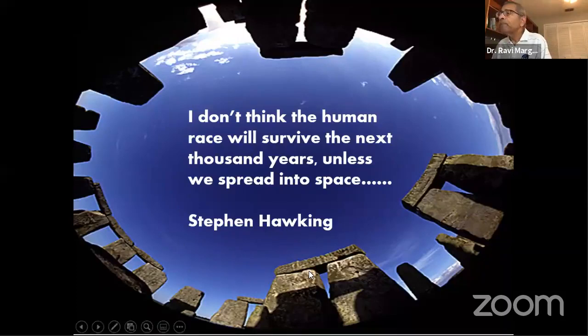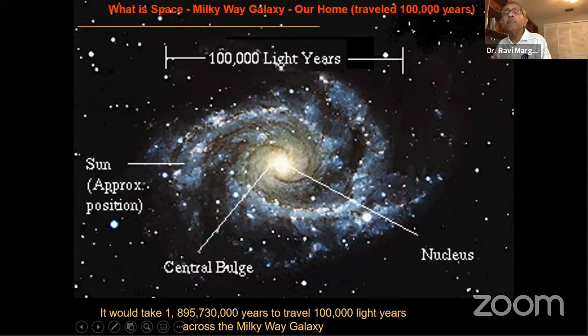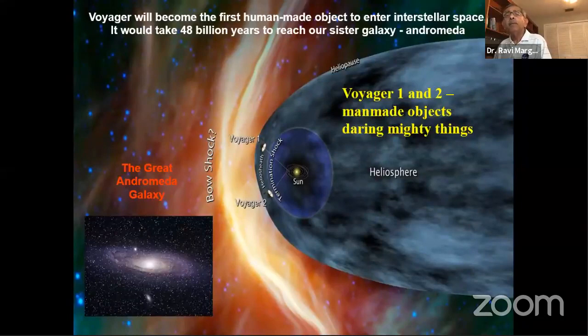Next slide. So this is a picture of the Milky Way, 100,000 light years across. Just to travel across the Milky Way would take billions of years, basically. And we are just a tiny speck in the Milky Way ocean, which comprises billions of stars. Next slide.